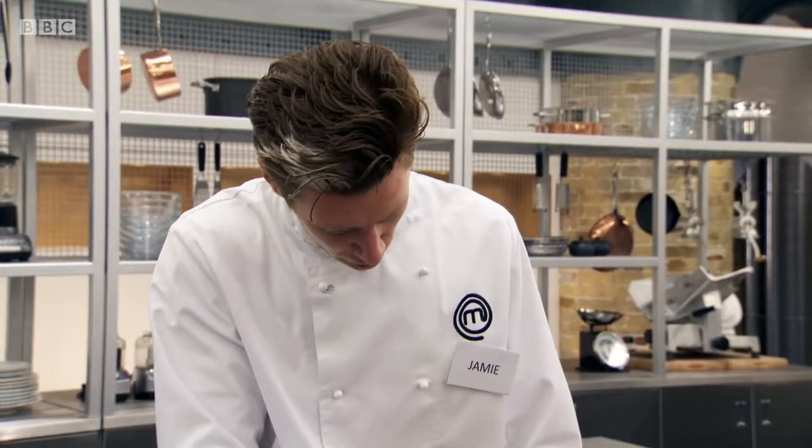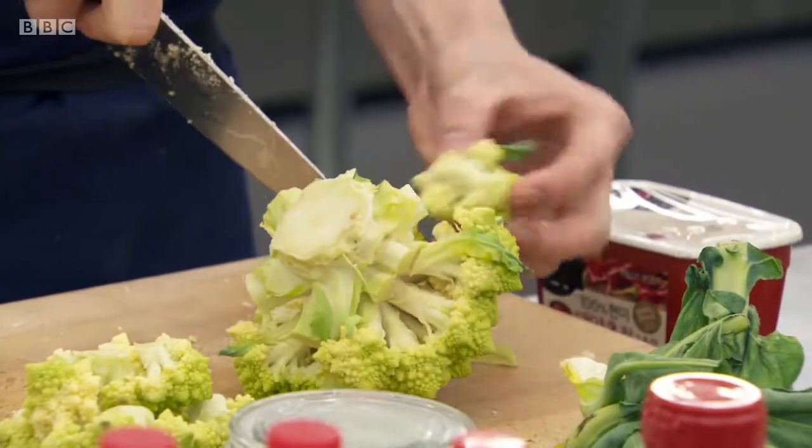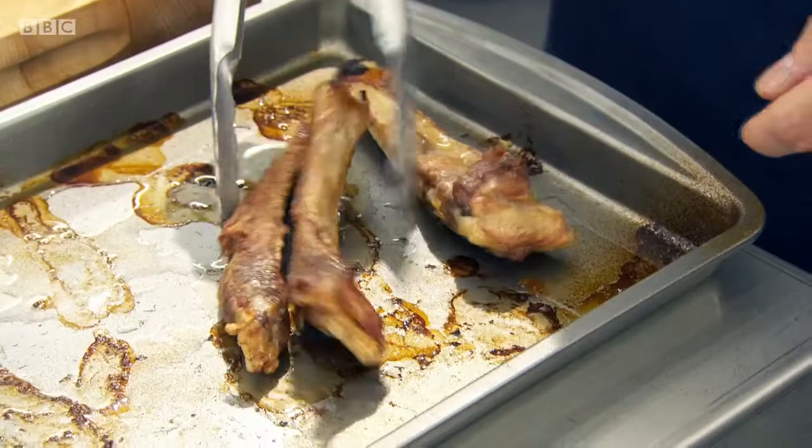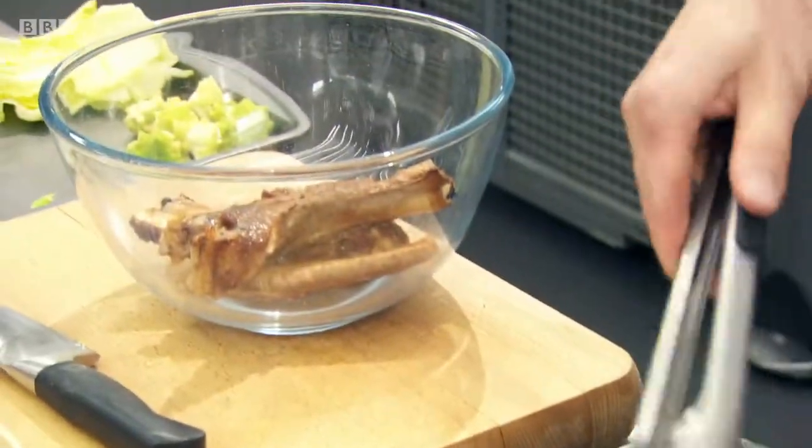So what's your signature dish? So I'm doing a fillet of pork. It's going to be with kimchi, cauliflower and harissa. You're serving kimchi from Asia and harissa from North Africa? Yes. It's all about flavour, whether it's from Scotland, Ireland, Italy, Korea, Tangier.